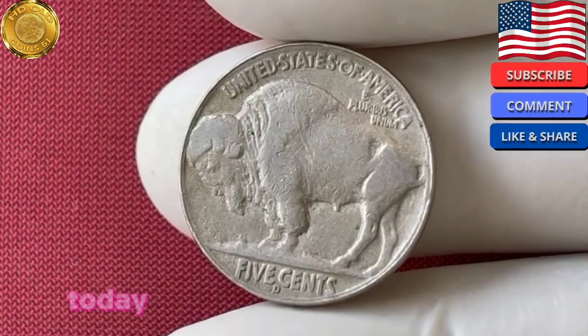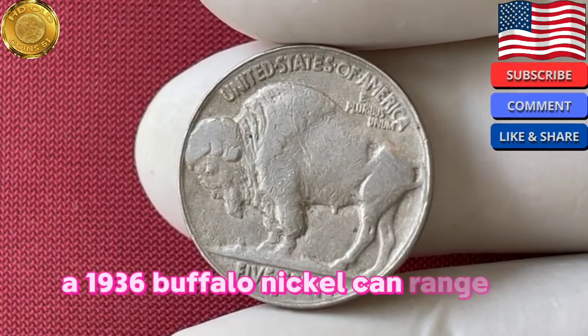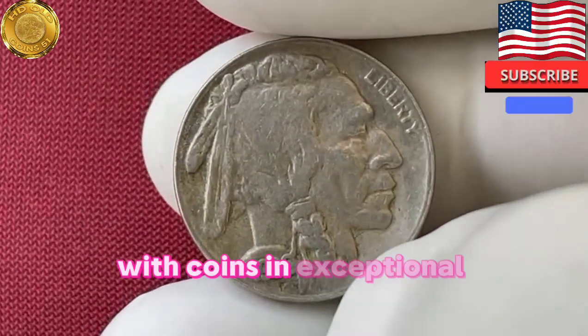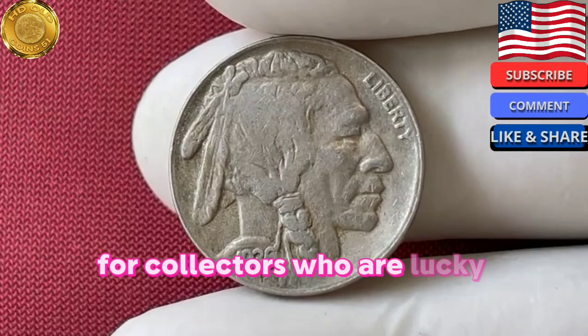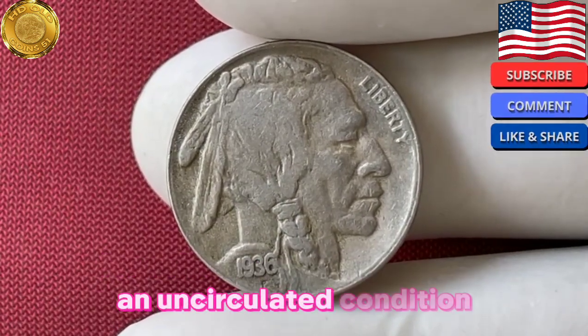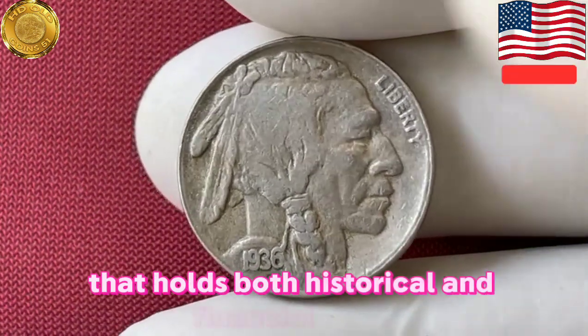specimens. Today, depending on its condition, a 1936 buffalo nickel can range in price from a few dollars to several $100s, with coins in exceptional condition commanding even higher prices. For collectors who are lucky enough to find a 1936 buffalo nickel in uncirculated condition, the coin can be a prized possession that holds both historical and financial value.